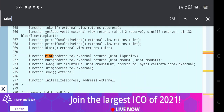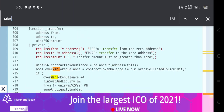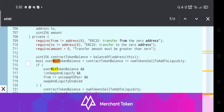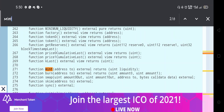No. Let's check if we will see mint. No. This is not the one we're looking for. We are looking for mint to owner's address. Okay, this mint is meant for liquidity, maybe Uniswap or Uniswap pairs. You are looking for mint to owner's address. No. The token has mint functions, but the mint function is not to owner's address.